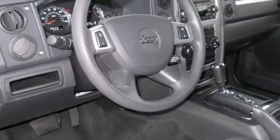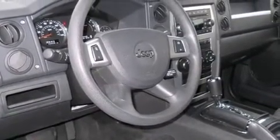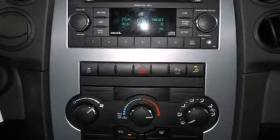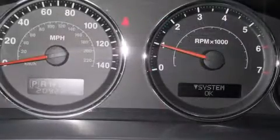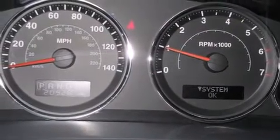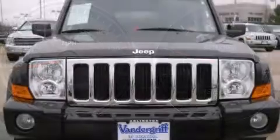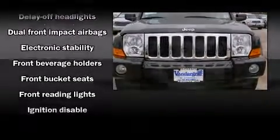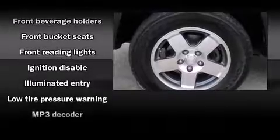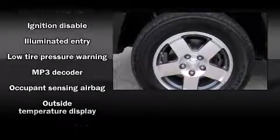Premium sound drives 6 speakers, providing you and your passengers a sensational audio experience. Safety equipment has been integrated throughout, including dual front impact airbags, head curtain airbags, traction control, brake assist, ignition disabling, and 4-wheel disc brakes with ABS.